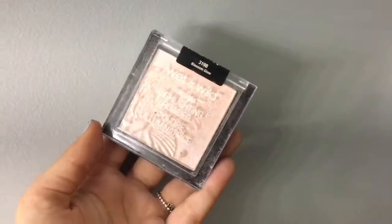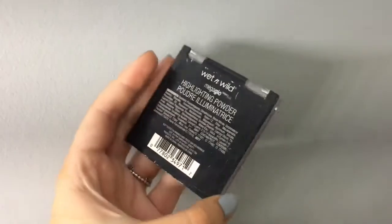We have highlight, and you guys, I've fallen in love with a highlighting powder, and it's the Wet n Wild highlighting powder. This is in the color Blossom Glow. I think they have like 4 or 5 more shades. They have some darker ones too. This is one of the lightest ones that they have, and it's too light for me right now, so I would recommend going with a maybe more golden or darker highlight.